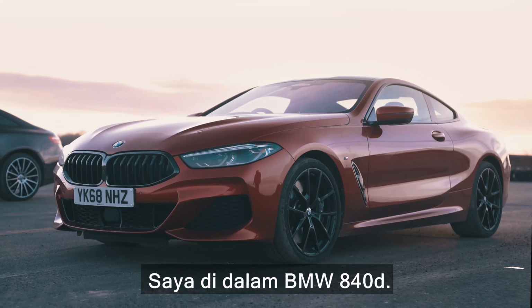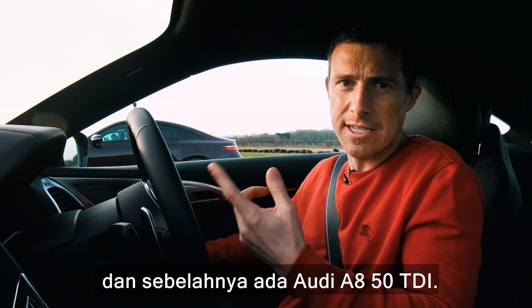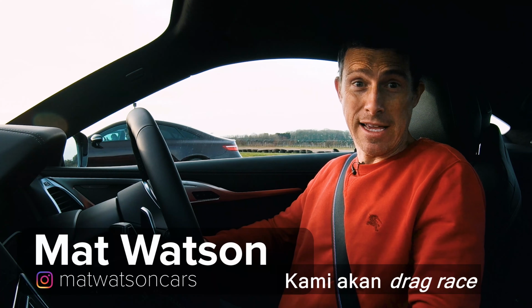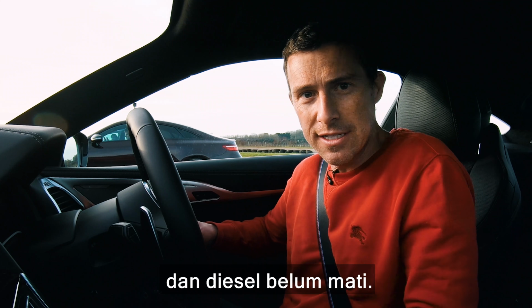I'm in a BMW 840d. Next to me is a Mercedes E400d coupe, and next to that is an Audi A8 40d TDI. So yeah, a bunch of diesel cars. We're going to have a drag race to prove that diesel doesn't have to be boring and diesel isn't dead.